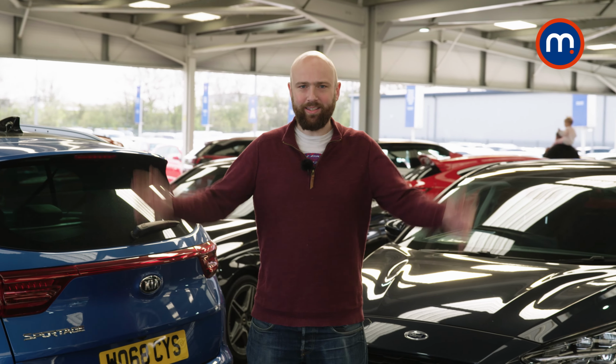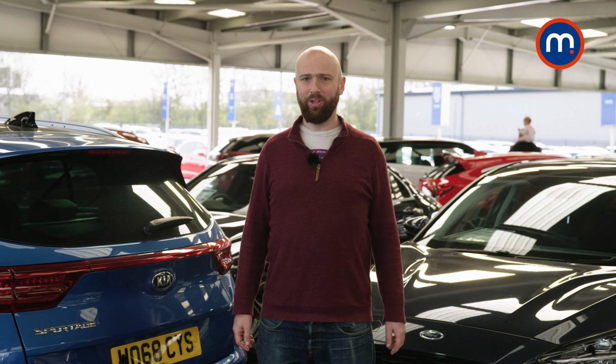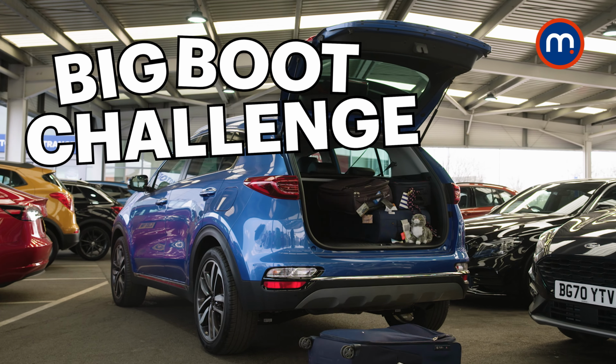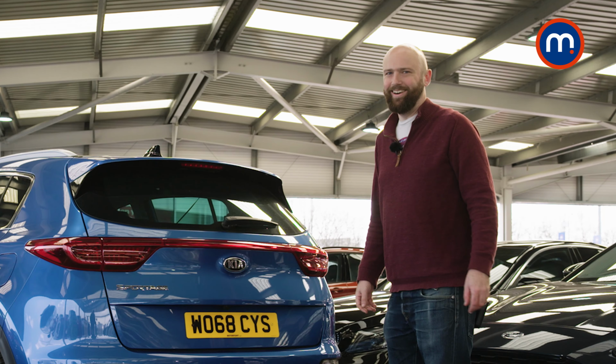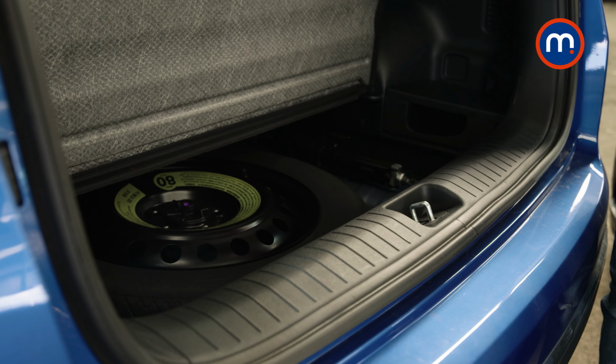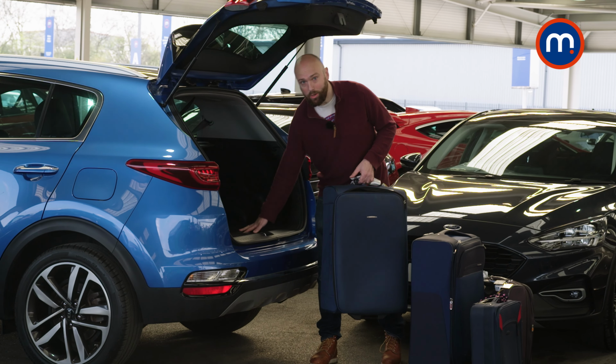But enough of all of that, it's time for my favorite part of the review, Motorpoint's Big Boot Challenge. I kind of needed a third arm for that to work, but anyway, we're gonna put some stuff in the boot to show how big it is. The Sportage has a 491 litre boot, which has, oh my days, an actual honest to goodness real spare wheel.